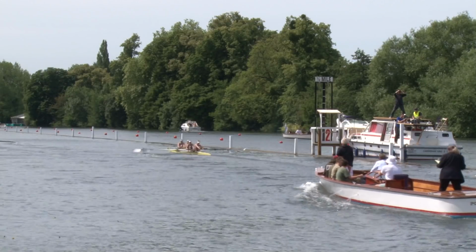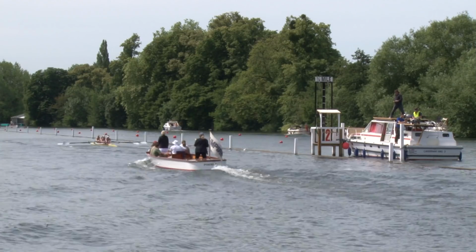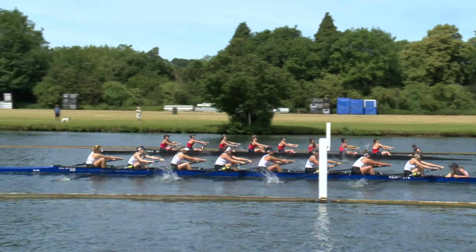Well, that's a real shame, actually, because I was looking forward to an excellent race between those two crews, but alas, it doesn't look like it's going to be, and UL will be absolutely delighted with that result, because what it means for them is that they can try and enjoy themselves and conserve a bit of energy as they come down the course.